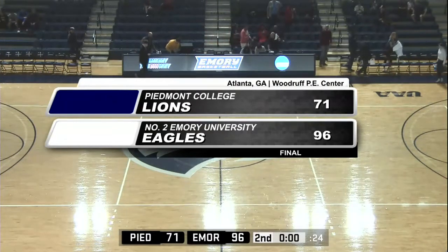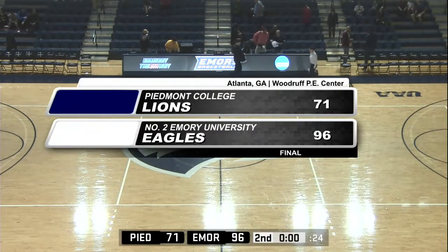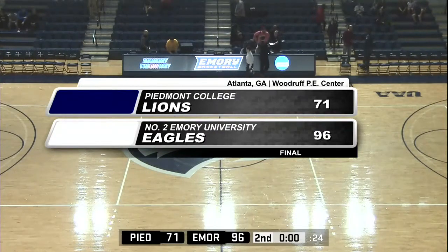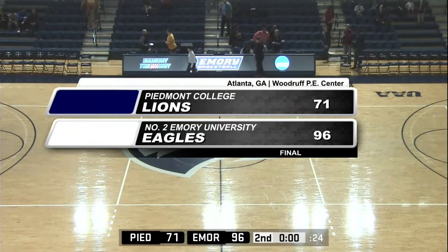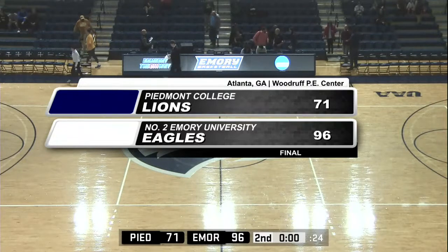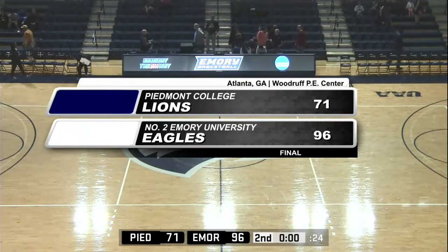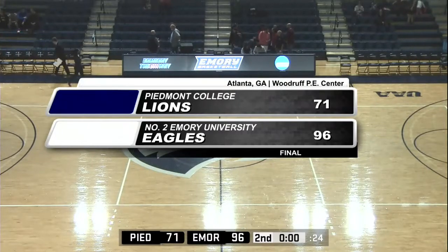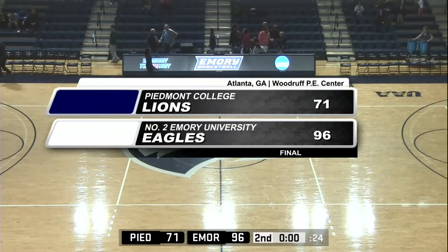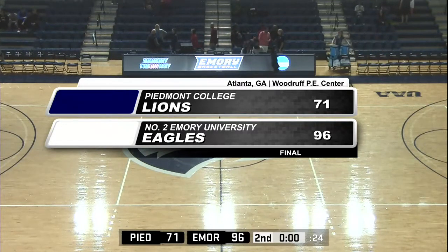96-71. They're going to take a break now, take some tests, some finals, and get ready. They're back in action on the 29th and 30th, the Emory Holiday Classic, the University of Wisconsin Oshkosh at 4 o'clock on the 29th. Guilford is in town on the 30th, also at 4 o'clock. And then the UAA Conference tips out January 11th against Rochester. So those games will all be on the same networks. You want to tune in for that.